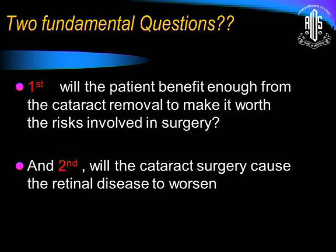So these are the two fundamental questions I ask myself every time. Will the patient benefit enough from the cataract removal to make it worth the risk involved in the surgery? And will the cataract surgery cause the retinal problems to worsen?